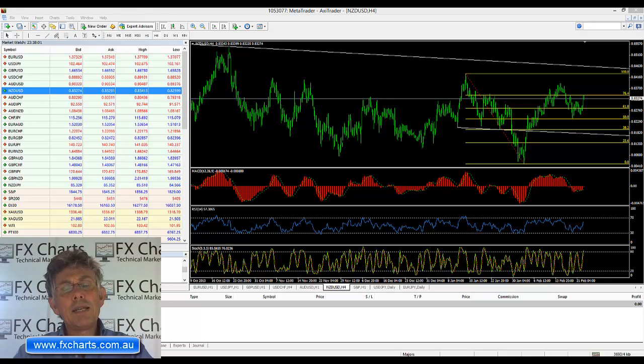The CPI data then came out, and although the annualised figure was as expected at 0.8%, the monthly figure was very soft at minus 1.1%. So that's brought about more thoughts that the ECB could bring about negative rates, and that was backed up by one of the ECB board members who suggested it's a possibility.